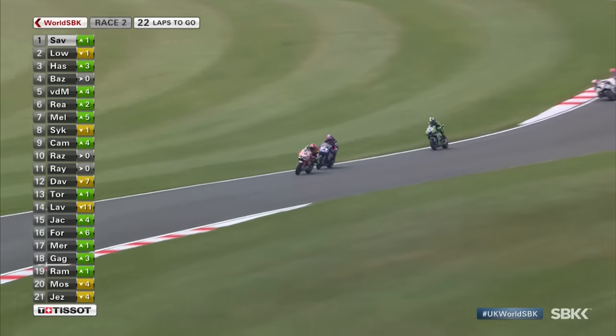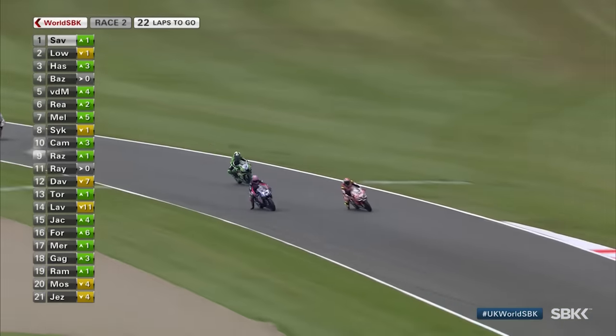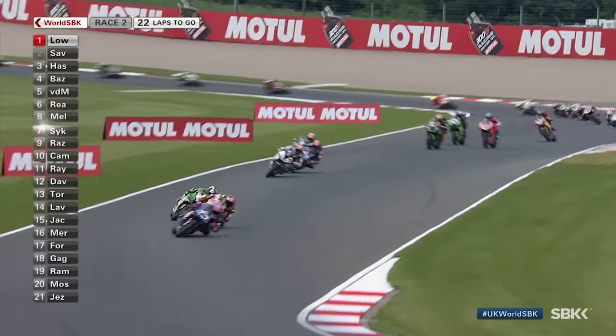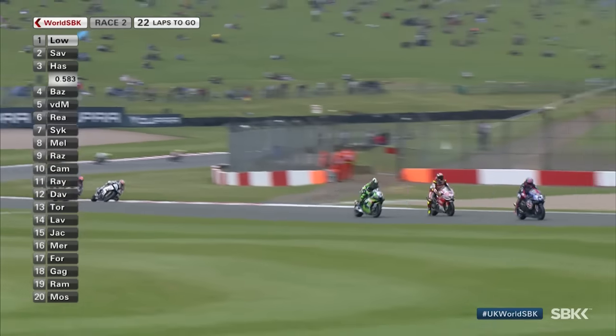Good riding from Vander Mark, but his teammate Lowes looks like he's going to try and make a move into the old hairpin. You can see how much of the track Savadori's having to use. What's interesting as well, just got the tyre sheet from Pirelli. A lot of riders now opting to use the same tyre that Michael Vander Mark used yesterday. Jonathan Ray, Marco Melandri, Chaz Davis, Forrest and Rinaldi all making that change.